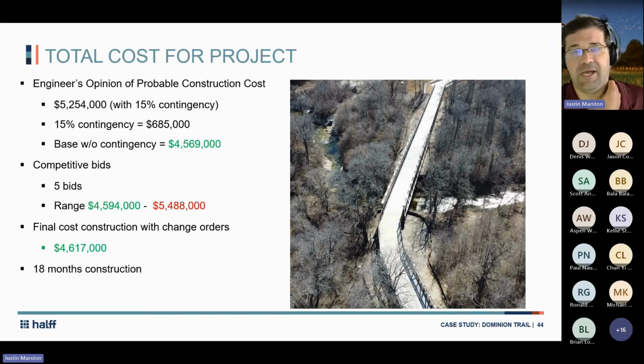Thank you for asking. So for the engineer's opinion of probable cost, we came in at 5.2 million, and that was with a 15% contingency. So our base without the contingency was right around 4.6 million. The city bid this out and had 5 competitive bids, and that ranged from 4.6 to 5.5 million. So we felt we were right on the money with our cost estimate. The final construction cost with change orders was 4.6 million.